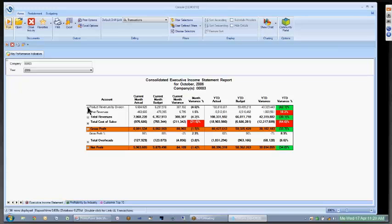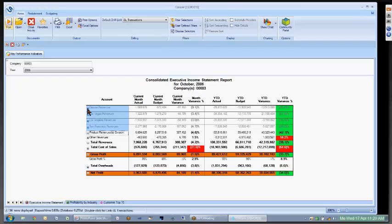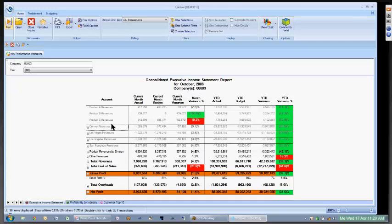What benefit does that mean for me? It means I, for example, can begin to interrogate my information. So for example, I've opened up a more detailed view of my revenues in my Denver branch, and I can see that I actually have a negative variance highlighted in red.